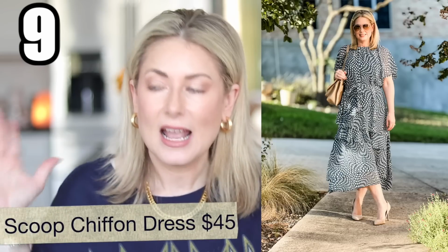Number 9 is the scoop chiffon layer dress. I actually wore this to Yom Kippur services, Kol Nidre services, and I got a lot of compliments on it. Now I wore it just as is. I was gonna say I replaced the belt. No, I did not. I just paired them with my favorite pump, the Sam Edelman Hazel pointed toe pump.